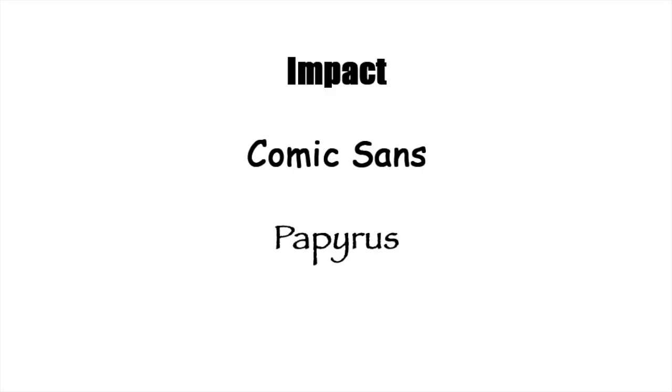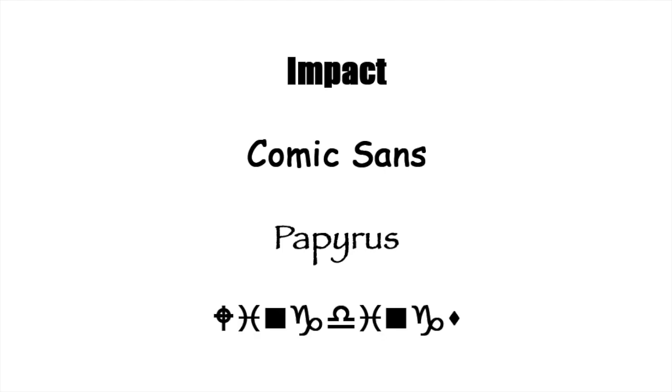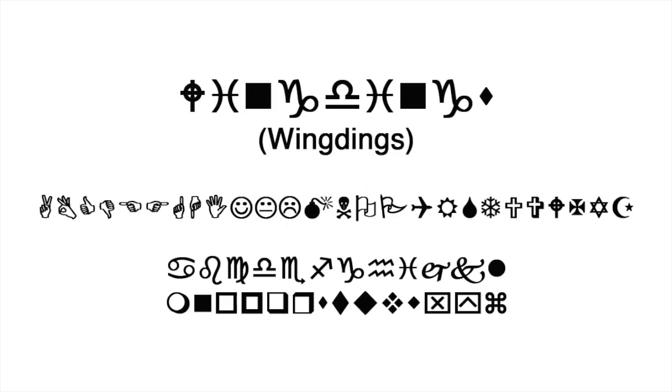So our finalists are Impact, Comic Sans, Papyrus. I would not even put Wingdings. Comic Sans, I'll only put Comic Sans on there because everyone else does. It's offensively bad to look at. It is no worse than Wingdings, and Wingdings is infinitely worse. It is a different kind of worse than Wingdings. Yeah. Wingdings is not a language that we need to use. Then why is it a font?